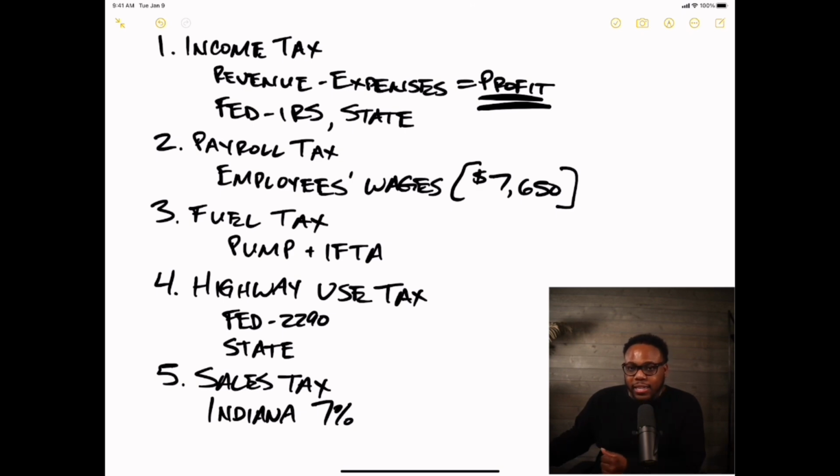Now, one caveat to that is if you operate out of a state where trucking companies are sales tax exempt. To find out if your state allows that sales tax exemption status for trucking companies, just do a quick Google search. Here in Indiana, we are actually sales tax exempt as trucking businesses. So all we have to do is fill out the ST 105, which is the sales tax exemption form, and present that to any companies that you're doing business with, where you're going to be paying sales tax.